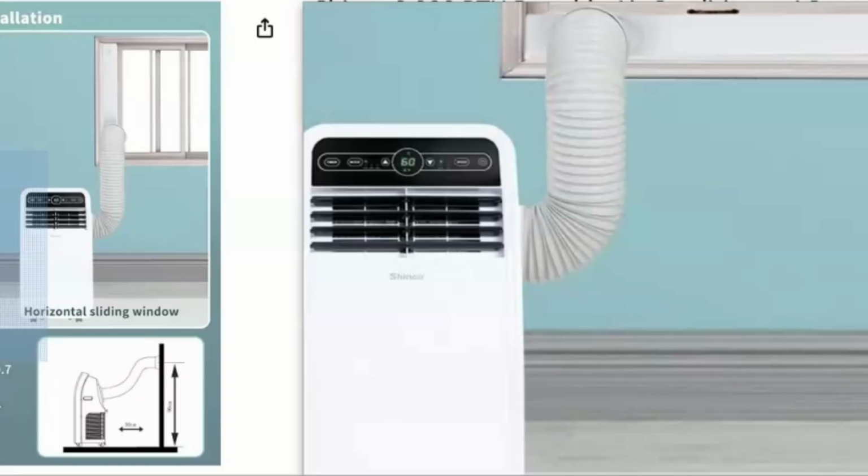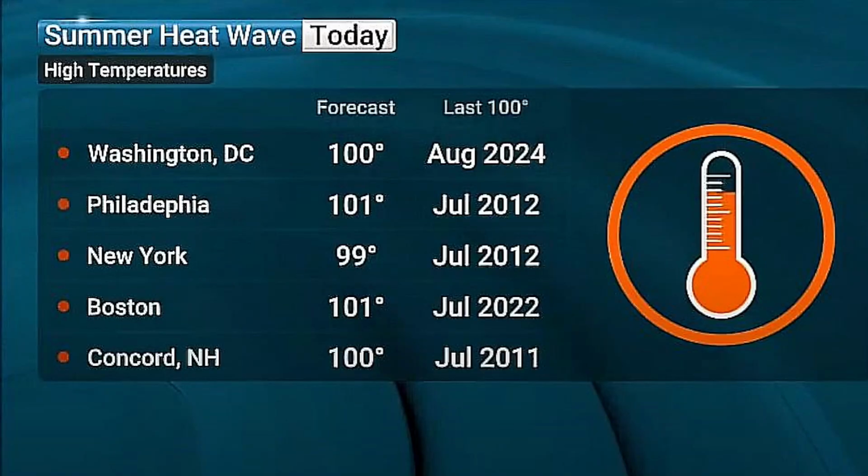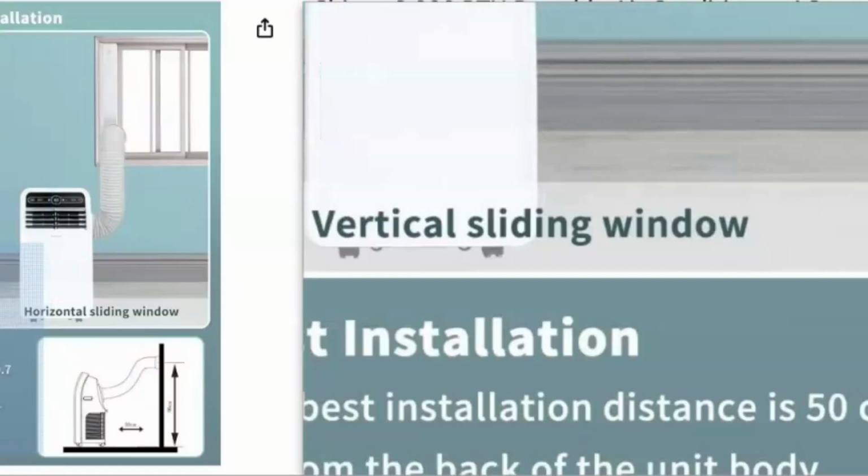And I also use that. I also have a small window air conditioner. So I have one on each side of the room. One in the window of the kitchen, and the other one, the air conditioner, in the window of the living room. Living room and kitchen is basically all one room. So I was running both of these, and it kept this trailer, the room which I was in, which is fairly large, it's a double wide trailer, about 81 degrees, which is livable.